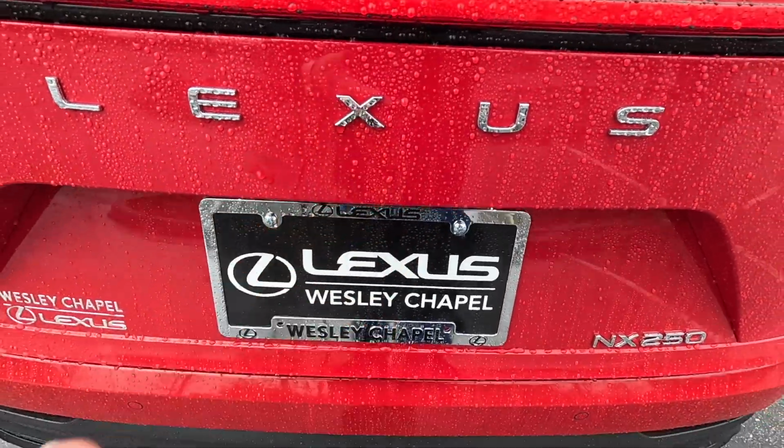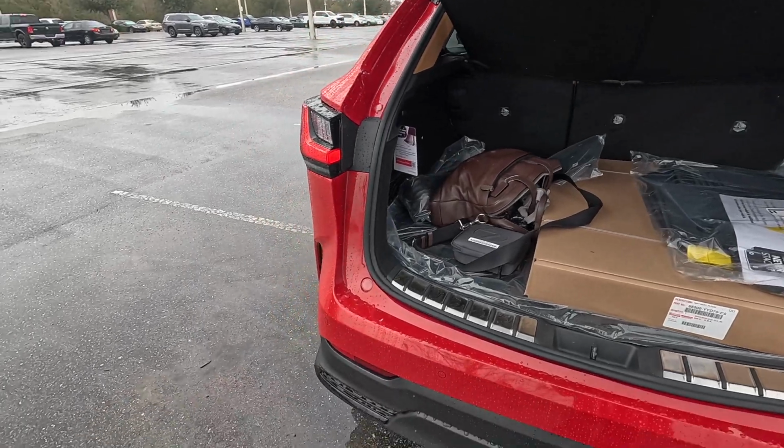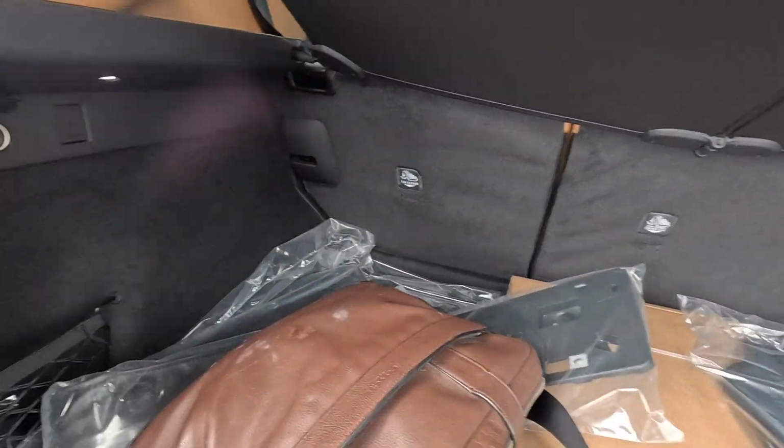Standard power liftgate going into 22.7 cubic feet of storage. It's really wet and dirty, so I'm not going to throw out all the interior guts here, so you're going to have to see that.